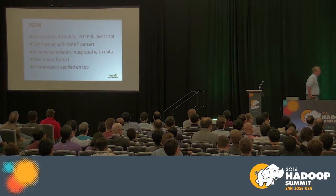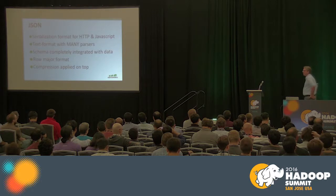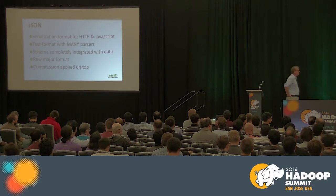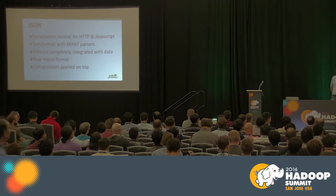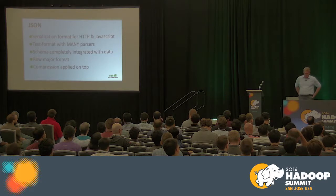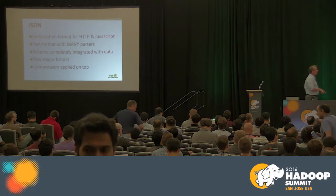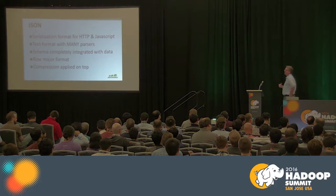The next format that I wanted to include was JSON. We still have a lot of users coming in with JSON documents. It's a text format. There are a huge number of parsers. I don't think there's any language in the world that is used to program computers that doesn't have a JSON parser, and several usually. The schema is completely integrated with the data. You have no idea what type it is until you've read the whole record, and actually the whole set of records. It also stores the row together, and its compression is always applied on top.